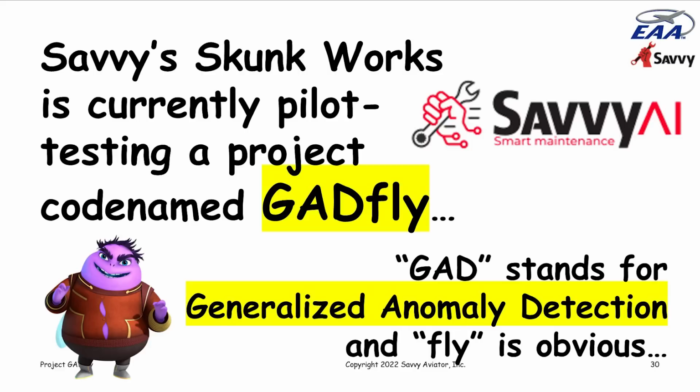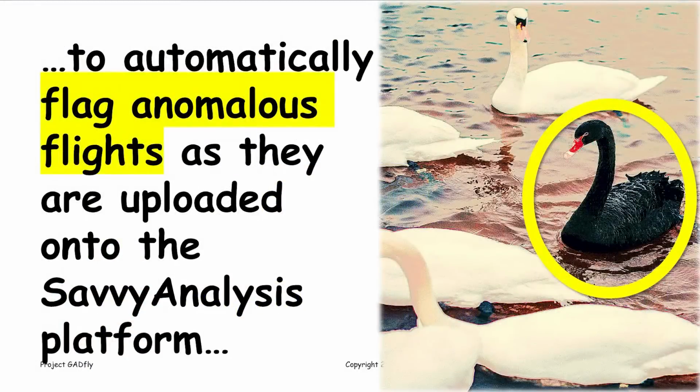The name is Project Gadfly. GAD stands for Generalized Anomaly Detection, which is what we're trying to do: come up with a very general way of looking at a mass of data and determining whether it looks anomalous or whether it looks normal. So that's what the GAD is for. The FLY is pretty obvious. At any rate, the whole idea is to have some software that looks at every flight that's uploaded to the system and flags the ones that somebody ought to take a look at.